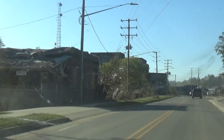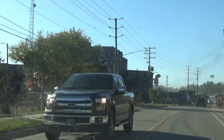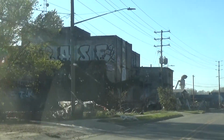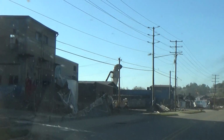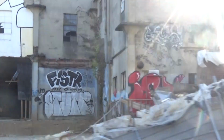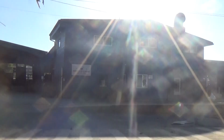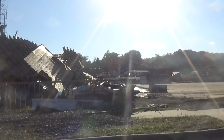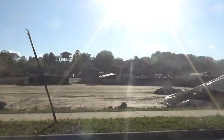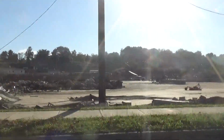So this is all of the River Arch District. There were breweries and art shops and all that kind of stuff located along this road, like right over here. I don't know exactly what can be saved here. I sure hope that they can rebuild some of these structures. Being the historic district it is, I just don't know. It is bad here.